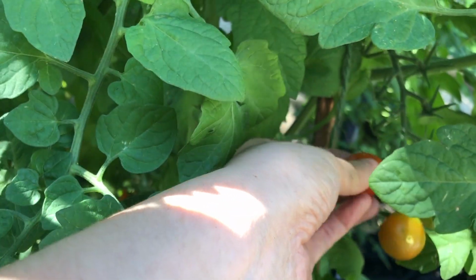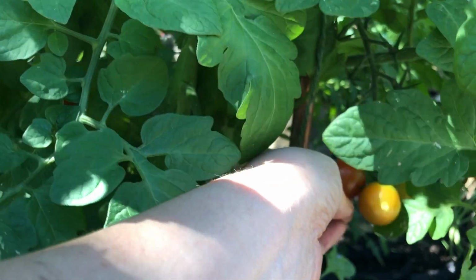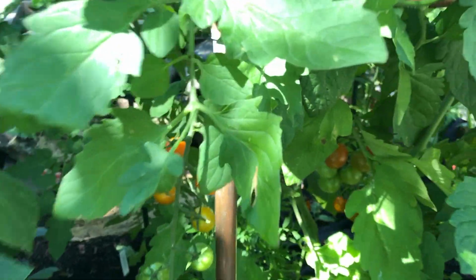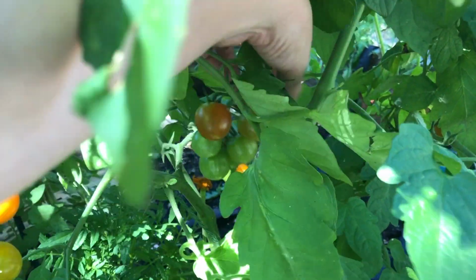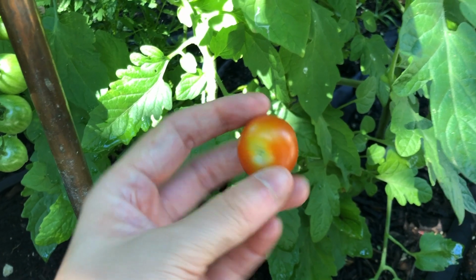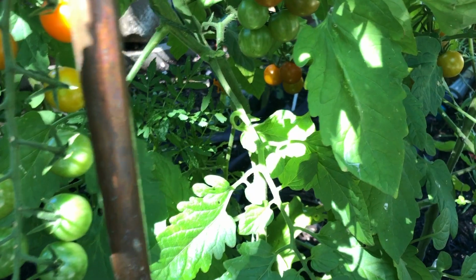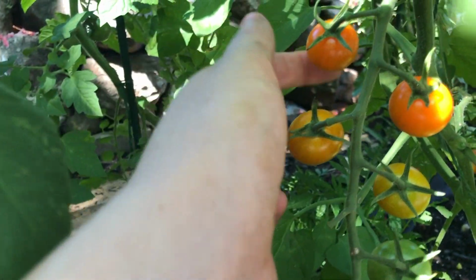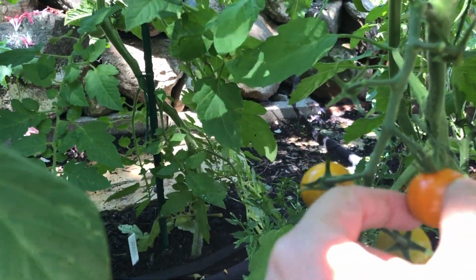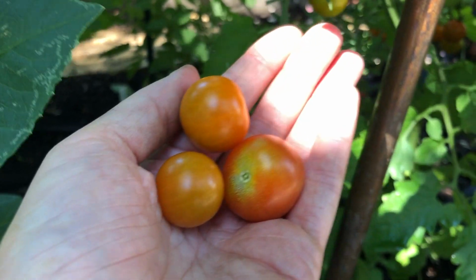Let's see if there's one that's ready for picking. That one looks, oh, probably needs another day actually. Close though. But this one's red, and then these ones over here produce these kind of orange ones. Oh, here's one. Oh, where'd you go? This one looks more like a Sweet Million, so I'm thinking that these branches have kind of crossed over here. This one though, for sure, Sun Gold. Got some ready right here. Oh, they just look so juicy and wonderful.